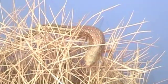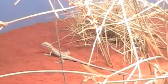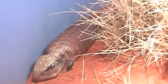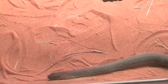Sitting on top of a very, very prickly Spinifex dragon. Centralian blue-tongued lizard. He's not going to put his tongue out for us tonight. He's having a snooze. Got a yellow-faced whip snake.